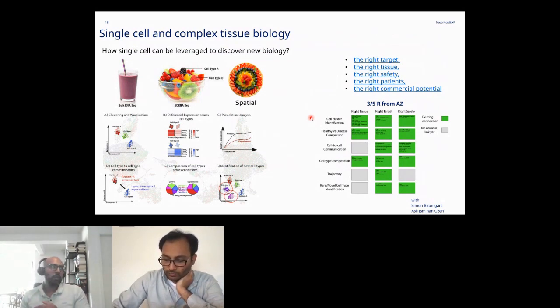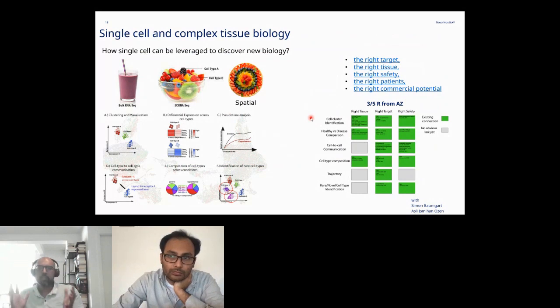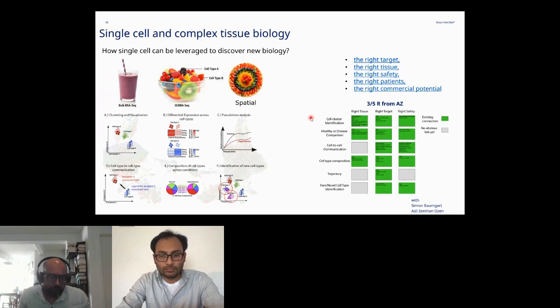A couple of years ago, a few of us, me, Simon, and my former manager, wrote a white paper where we tried to understand how single cell actually fits into that context, if you're able to perform some of these, if not all of them, in the context of single cell. We were able to see that if not all the 5 Rs, it could address 3 of them. This is where we started different kinds of projects a couple of years ago, using single cell to build our own disease atlases.